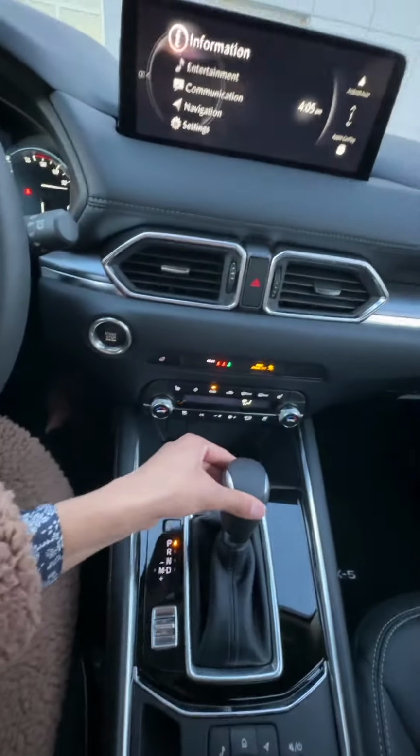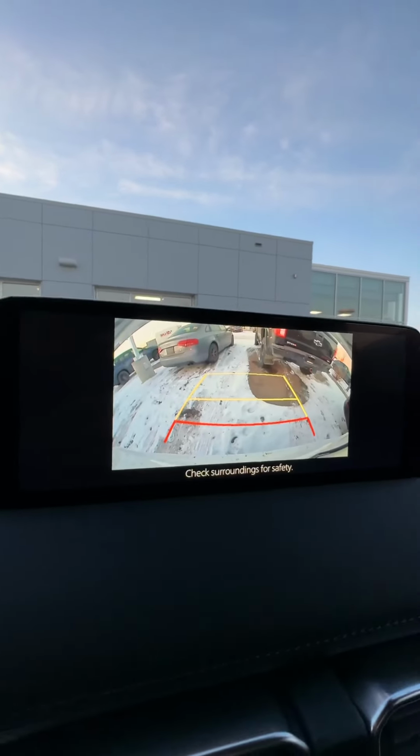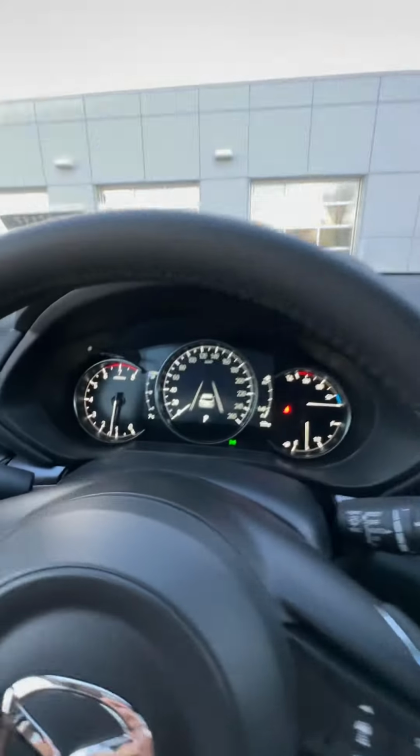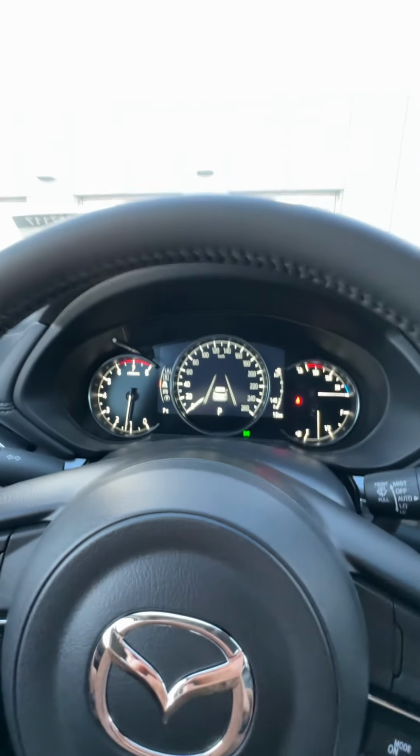But I'm going to put it in reverse and you can just take a look right away. I can zoom into the actual camera. Everything is really crystal clear, right? There's no confusion as to what's where, right? Everything right in your center dash right there. You hit this info button and you can just swap through all the different options that are available to you, right?